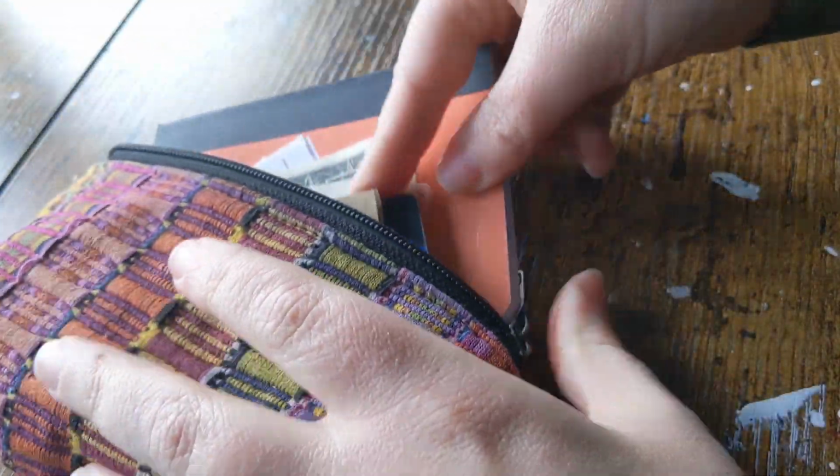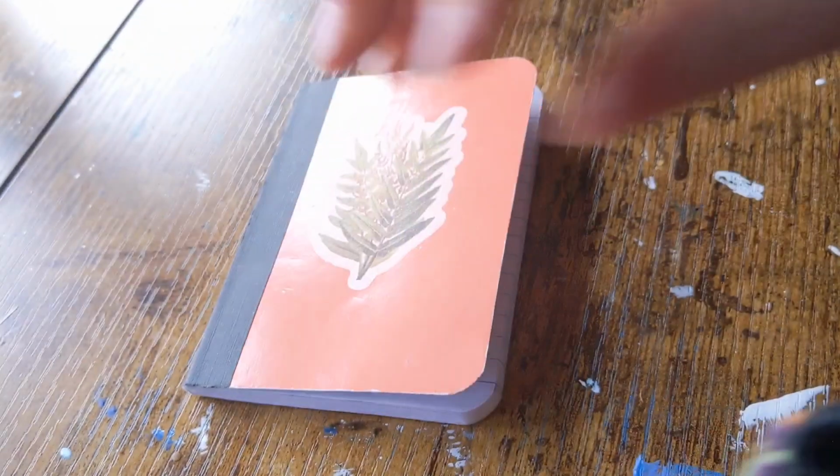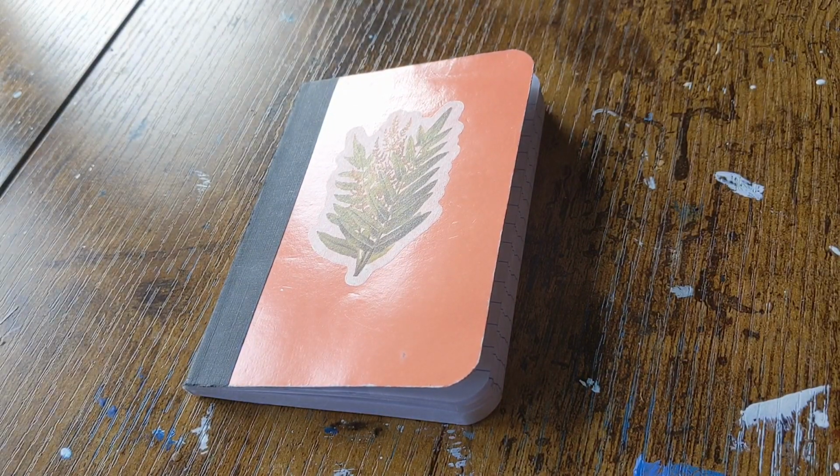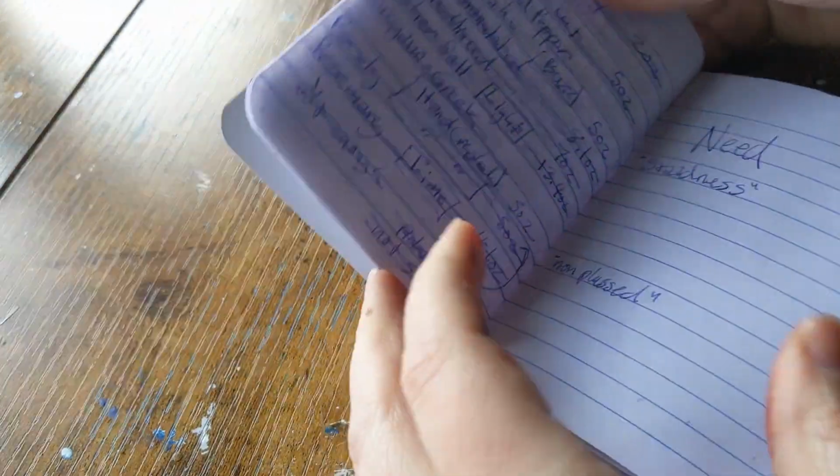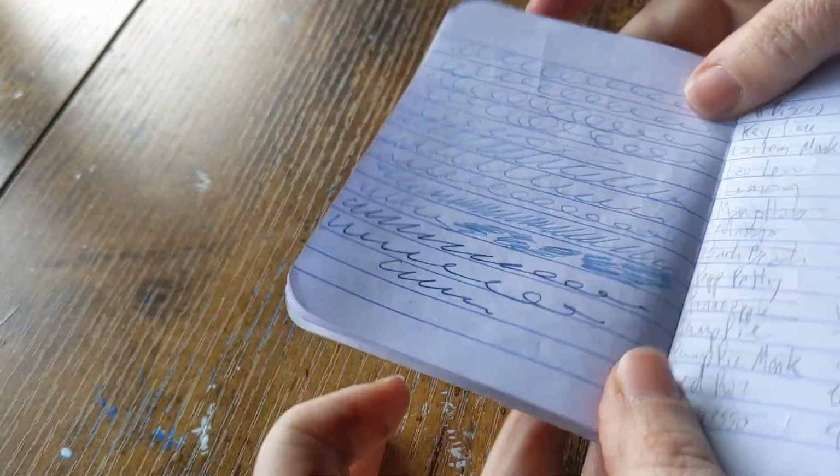So I'll do a quick swatch with it. I'm going to use my little commonplace book here just to get some use out of it. And it has standard paper. So we're going to start with the blue.